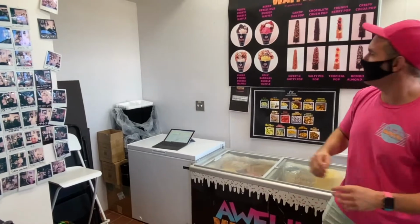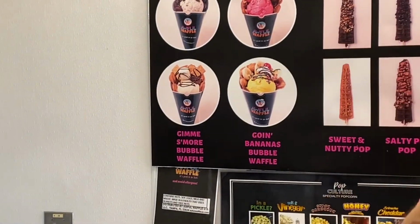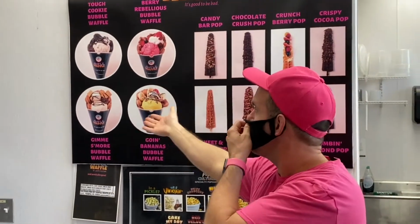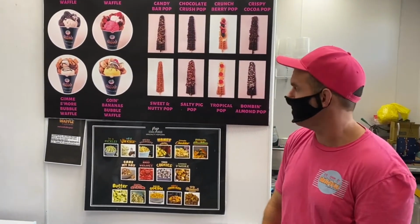The most popular ones are the Tough Cookies Bubble Waffle, which is a great choice for Oreo lovers. And the Gimme S'mores Bubble Waffle, if you like the sound of a vanilla waffle with vanilla ice cream and two s'mores roasted on top. But if you're looking for something fruity, we also offer the Berry Rebellious Bubble Waffle, or the Go Up Bananas Bubble Waffle. That's actually my favorite ice cream we stock, a banana pudding ice cream.